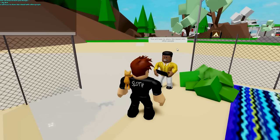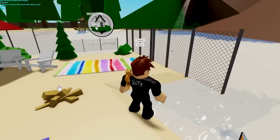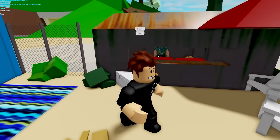Oh, okay. I mean, that's not the worst thing. You know, I do love people. I just have to meet them, check out the vibe. But let's just see what else is going on here. As you guys can see, we actually have an open sign. And oh my gosh, there's actually people inside the tent right now.